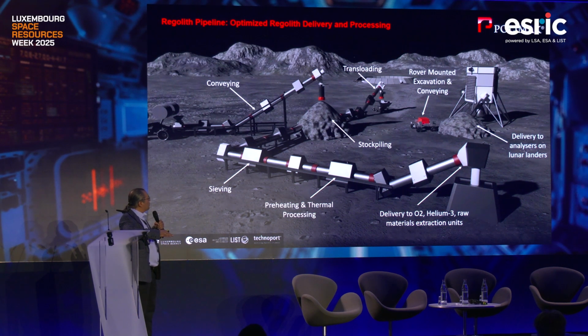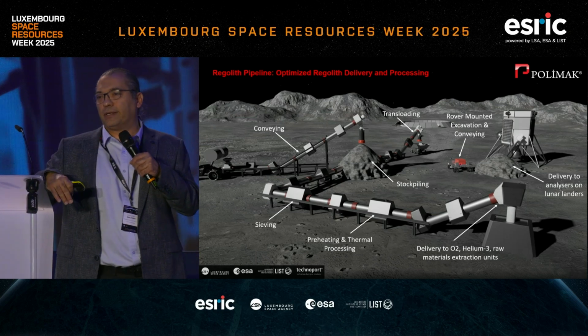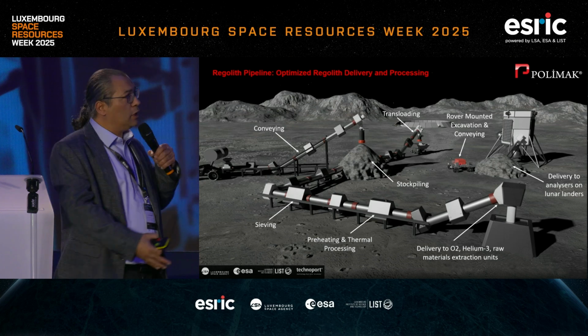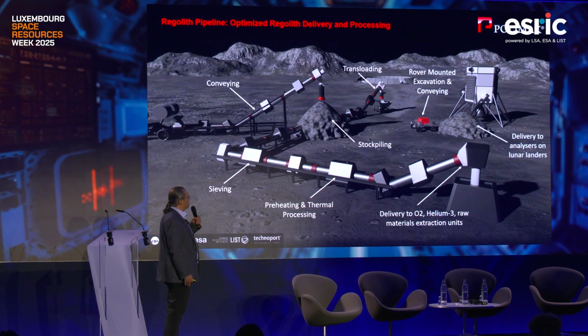But from that point, we now come up with different modules that can handle a wide range of regolith handling needs. One of them is for conveying, horizontal and vertical and inclined conveying, stockpiling it for storage, transloading to other, for example, rovers, haulers, whatever is needed. Also collecting regolith to feed the lunar landers. So there are lots of scientific missions that need regolith to analyze it, whatever it is, the content or composition, whatever. But they need to move the regolith from lower level to higher level. So one of our modules is just focused on that, just moving the regolith from lower level to higher level.